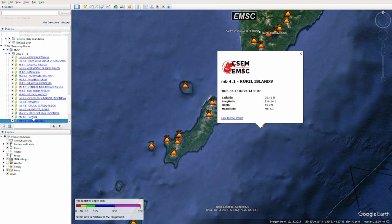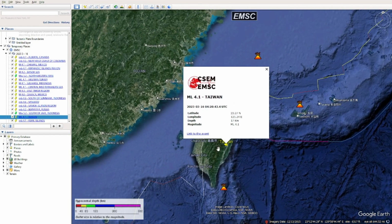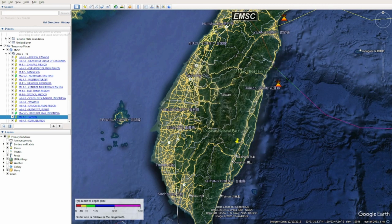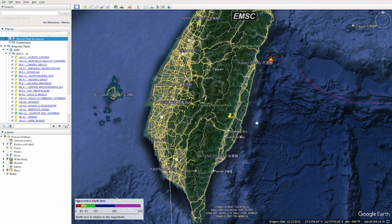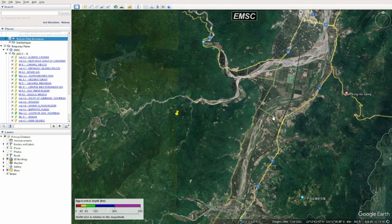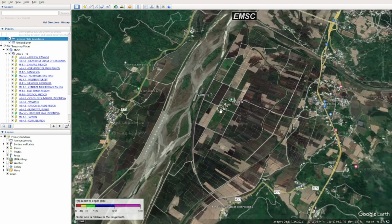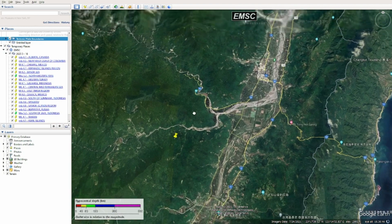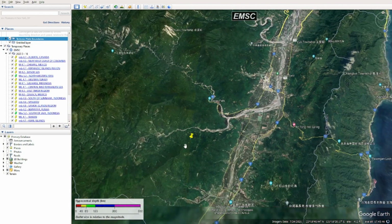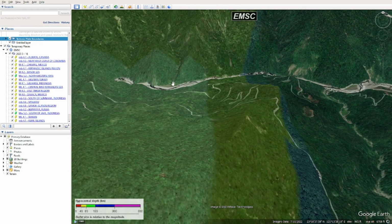All right, our next earthquake is a 4.1 in Taiwan, and it's 17 kilometers deep. And we can see that this here is a continental convergent boundary. And we have a town here. Or we have water area here, but we have houses here as well. So they may or may not have felt it because it looks like it's kind of out here in the hills. But as I said, again, here is a water area that runs through here.